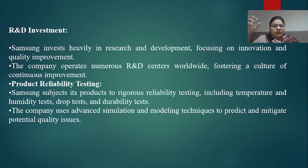For reliability testing, is the product reliable? They do temperature testing: is it effective in warm weather, what kind of things are going on in a mobile phone, can it withstand temperature and humidity, or can any outer environmental factor affect the product or not, or we will go for the desirability test. The company uses advanced simulation and modeling techniques to predict and mitigate potential quality issues.